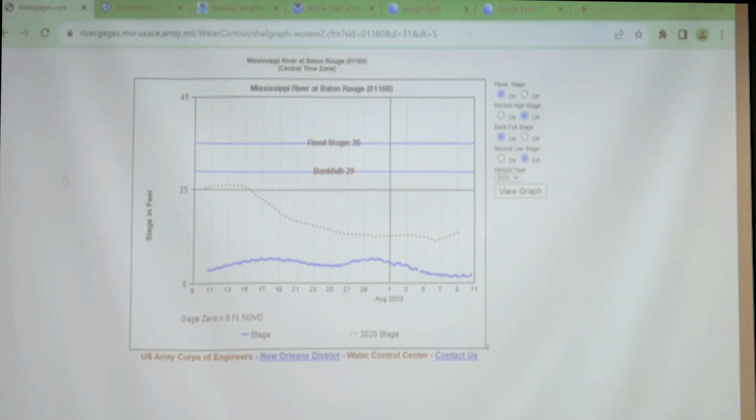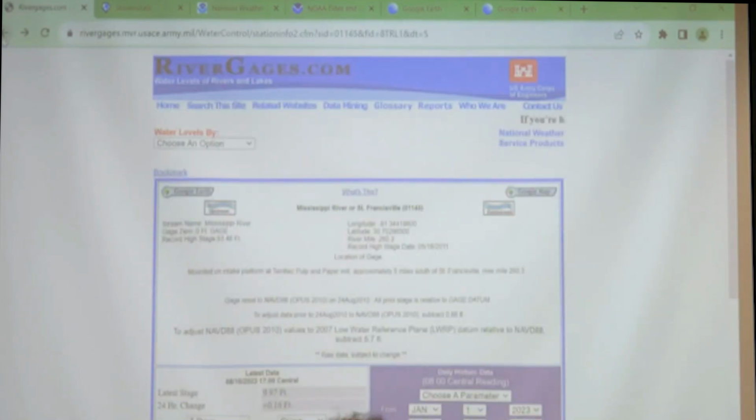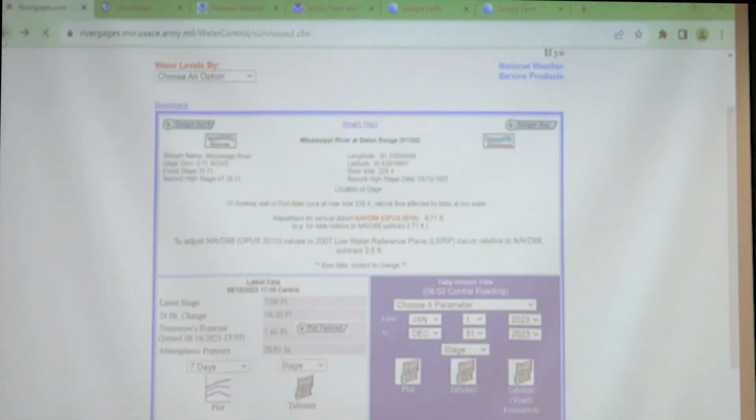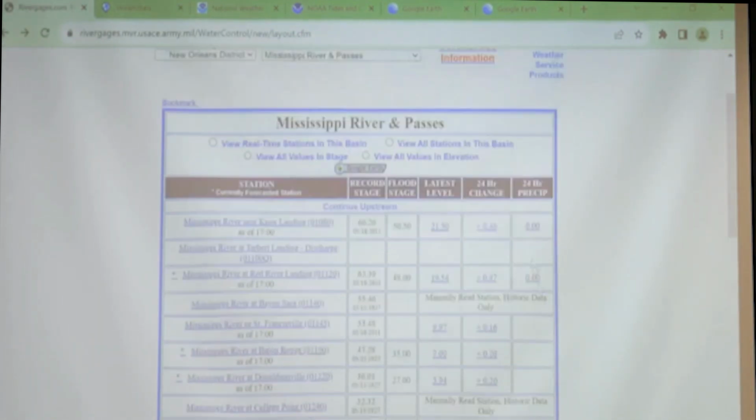Is the precipitation data on that too? Some of them have precipitation data, and we can check the ones. I'll go back and check one that has a precipitation. I'm always looking for good stormwater data, like on general areas.